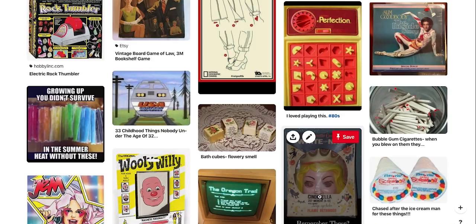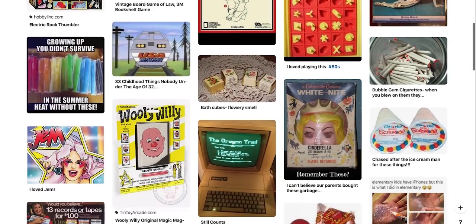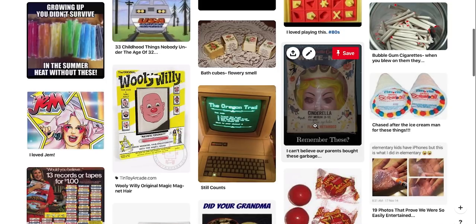So this particular mask here, our parents bought us these, as this person says, to trick or treat in, back when we just went door to door to random strangers and asked for candy. But I found this particular one. There was a lady who collected a lot of masks, and she had this one. She did not have the box, but I bought it for a couple of dollars, so that was okay. And I'm going to show it to you. You can't see it as well in the box. I have another picture down below I will show you.